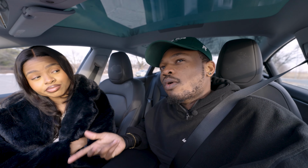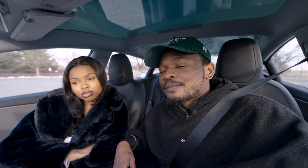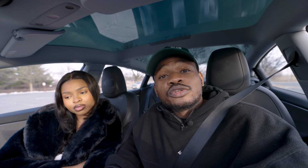Is this the future that we want? That's what I'm thinking. When it comes to tech, do we want to not have the engine sounds? The answer is yes, but it just takes the fun out of it. It's like iPhones right now. The iPhone is so perfect. It just works. That's it. It does what it's supposed to do.